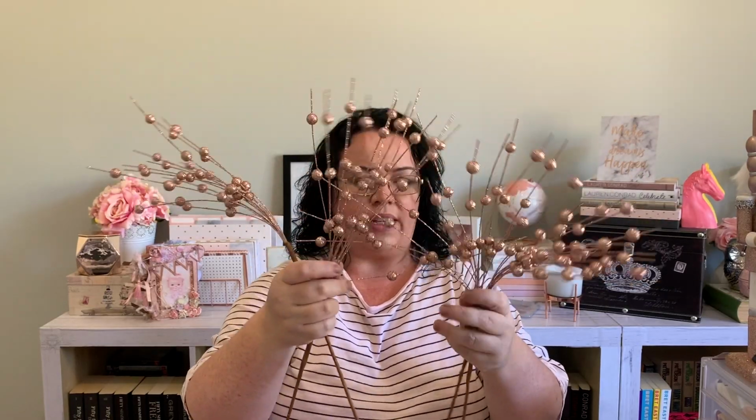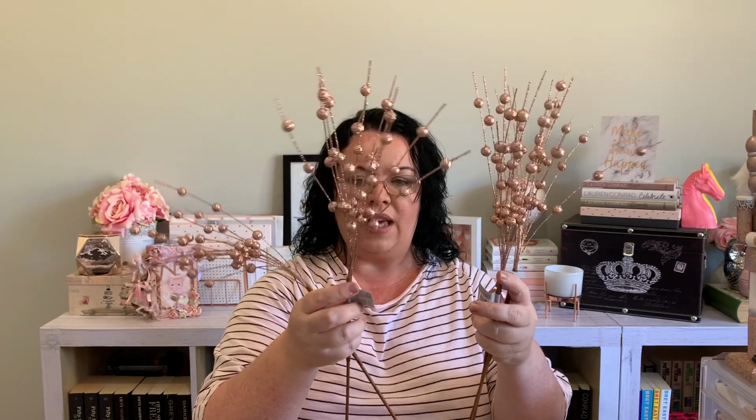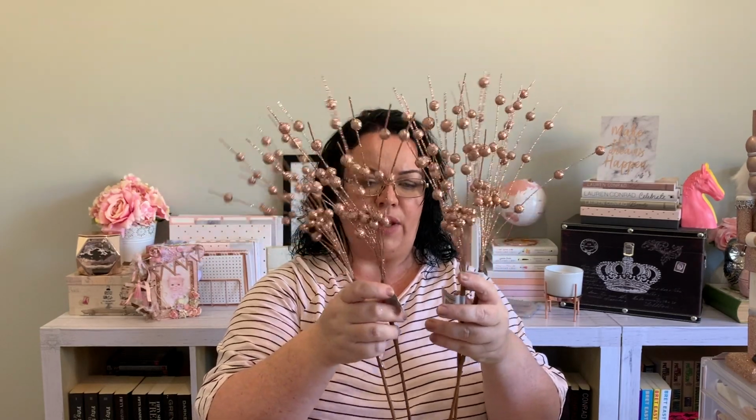Now, these are only $2, so that's a more decent price. I didn't get any rose gold ones last year, but I did manage to pick up a few red ones for my main Christmas tree. But I've got a couple of gold ones. I only just got 4 of them just to put in my bedroom tree.